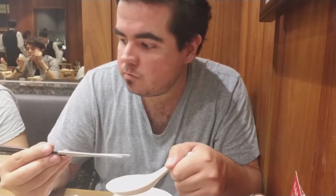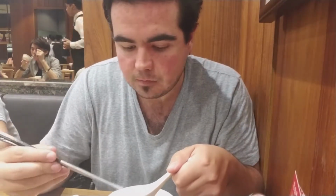Oh, the outer wrapping is very light. It breaks right away, and then all the juice just rushes out into your mouth. And a little piece of chicken on the inside. Oh.